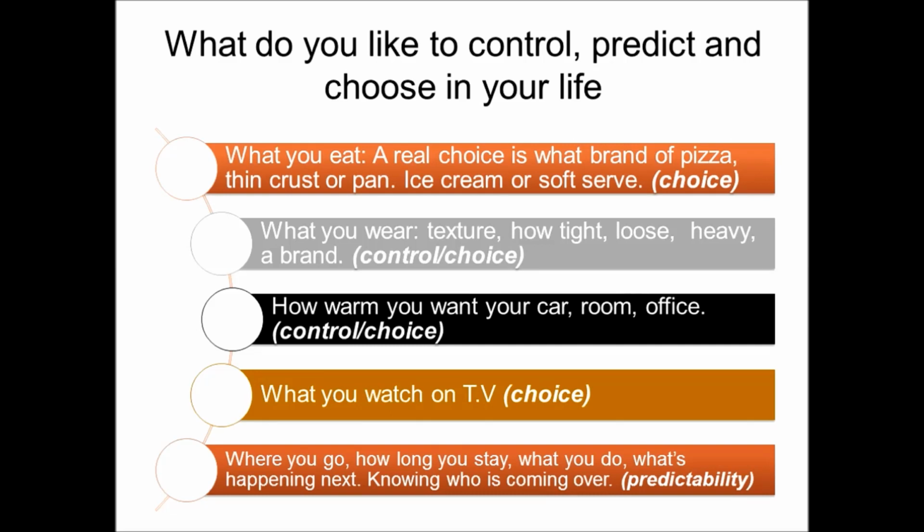Things like what you wear. Some people like cotton Champion sweatpants and some people like slick polyester. Just think about not being able to choose the type of clothes that you wear, or the fact that you're stripping all the time because you really can't stand polyester. It bothers you. Some people like clothes that are heavy. Some people like clothes that are light in weight. This has a lot to do with choice and control, which is really important for us.